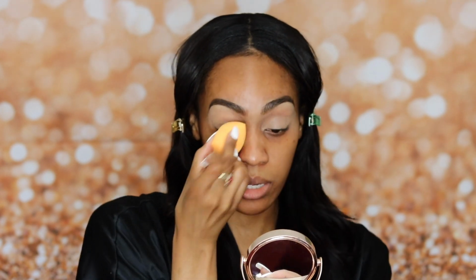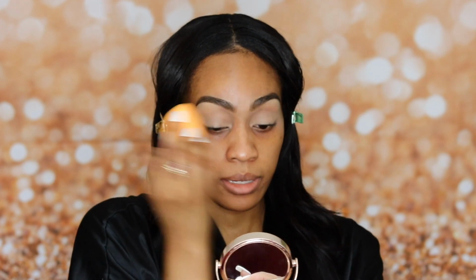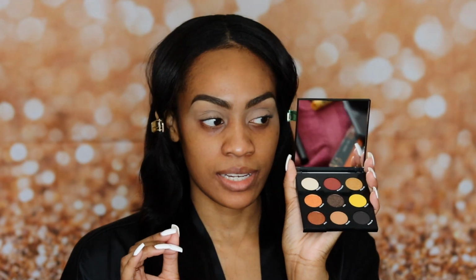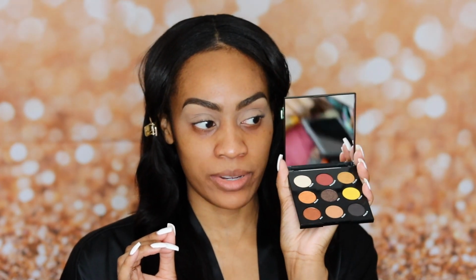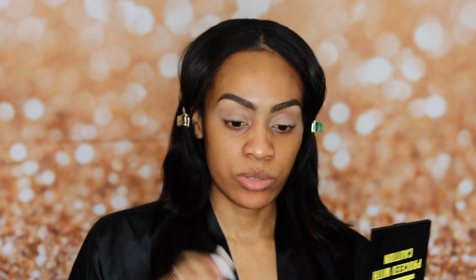So I'm just patting it in just to make sure it's all evenly distributed. Ooh, this mirror is nice. I can see my whole face with this mirror. This is very clear, okay, you guys can't really see all my makeup brushes. Very clear, big, nice mirror. So I think I want to do a daytime look, a little smoky daytime look.